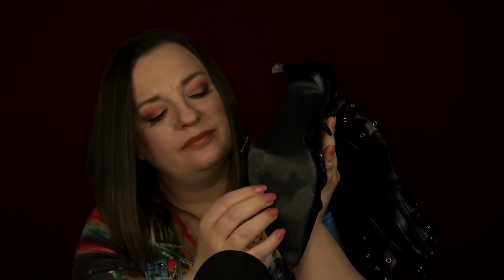Say about a 3-inch heel. And yeah, this has a lot of wear and tear on it. Some good memories with this, some not so good memories as well. I have a lot of stories related to these boots, actually.